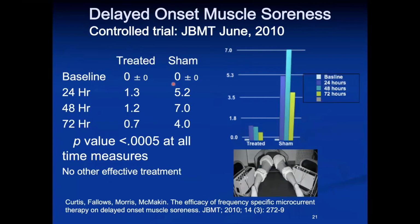In the placebo leg, the one with the machine turned off, at the 24-hour mark the pain level was a 5 out of 10. But in the treated leg, it was a 1. At 48 hours, day 2, if you've exercised to soreness, that's when you're going to be the most sore. And sure enough, the sham leg, the placebo leg, was a 7 out of 10, and the treated leg was a 1. At 72 hours, the sham leg was a 4, and the treated leg was less than a 1.